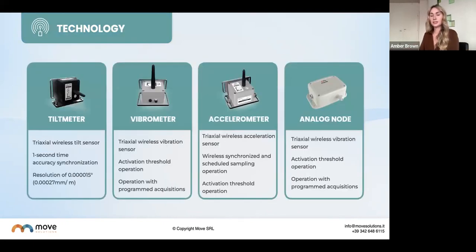The actual sensors that we use most commonly in construction monitoring are, of course, the tilt meter. So this is our static sensor. This is monitoring the angle of inclination. So this is looking at changes in the movement, the static changes. This is commonly used on construction sites, if you're monitoring retaining walls, shoring piles, and then surrounding structures.